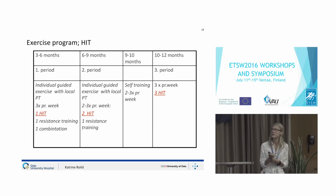This is how the exercise program for the high intensity interval group looks like. We have 3 periods lasting 3 months each. In the first period, all the sessions are individually guided with a local physical therapist, 3 times per week. In the first period we have 1 high intensity interval training session, 1 resistance training and 1 combination with resistance and interval training.